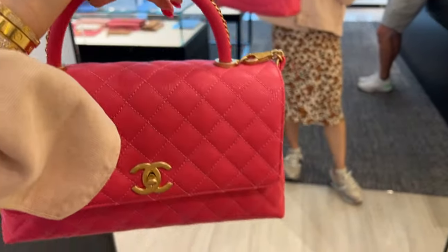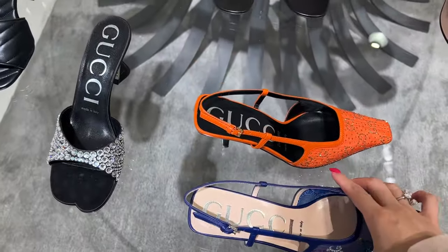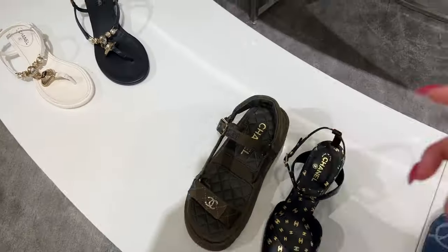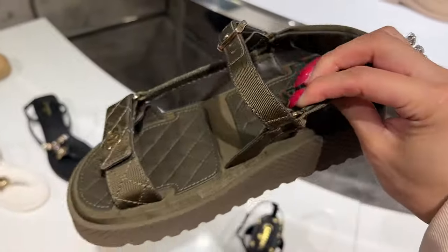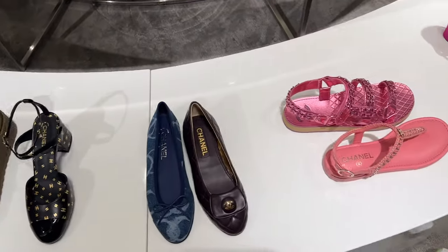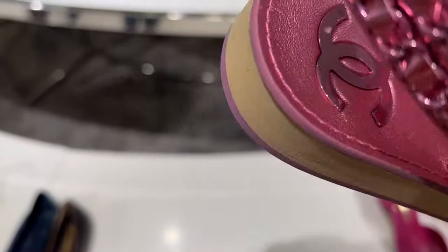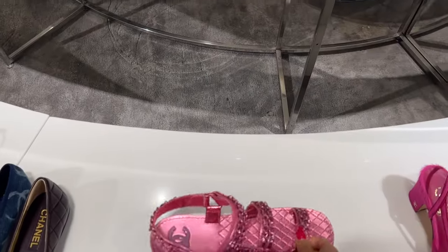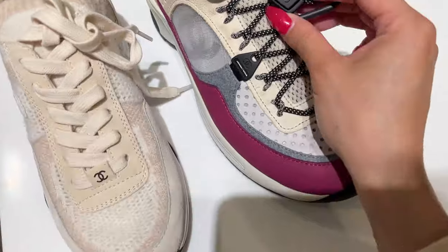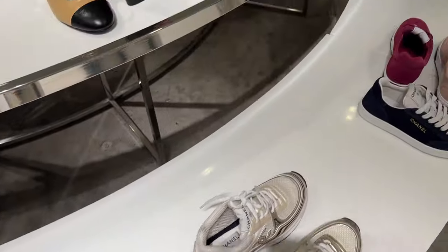This is such a beautiful leather. Oh my god, that's so pretty. Is this what I think it is? Light. No, it's like hiking sandals. Oh, these bright pink ones are fun. Oh wow, there's like a logo inside that's shiny. This is fun. They added like little active stuff to it.